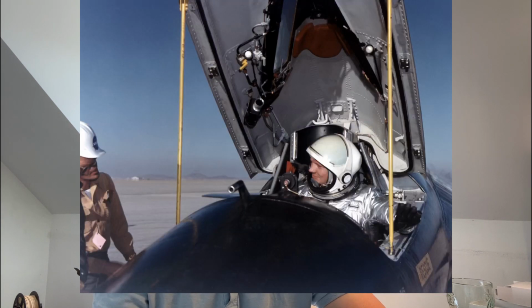The X-15 program wasn't without its risks and challenges. There were a number of accidents and emergency landings. One pilot, Michael J. Adams, tragically lost his life during a flight. Yet despite the risks, these brave pilots and the entire team behind the X-15 program persevered, driven by their insatiable curiosity and desire to push the boundaries of what was possible.